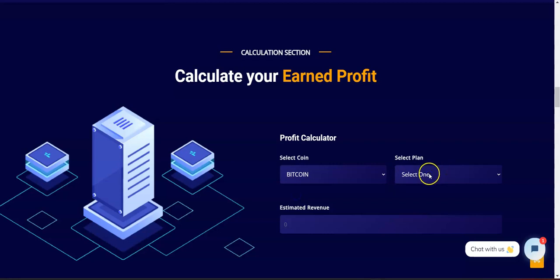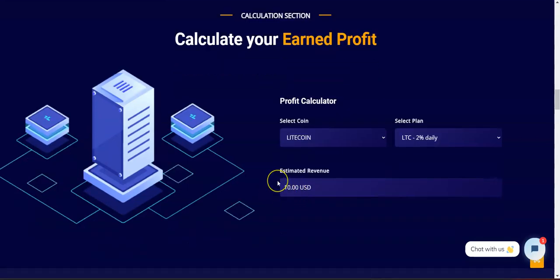They also have an inbuilt calculator right here. For example, if you decided to roll with Bitcoin and you deposit 3.5K, you'll make this amount of money per day. Ethereum, in my case, 45 bucks, and Lil Coin, you get $10 per day. Not bad, not bad. If you multiply 10 bucks times 84, it's going to be 840 bucks. Not bad at all. 840 bucks, plus you get to take your capital out at the end of the plan.